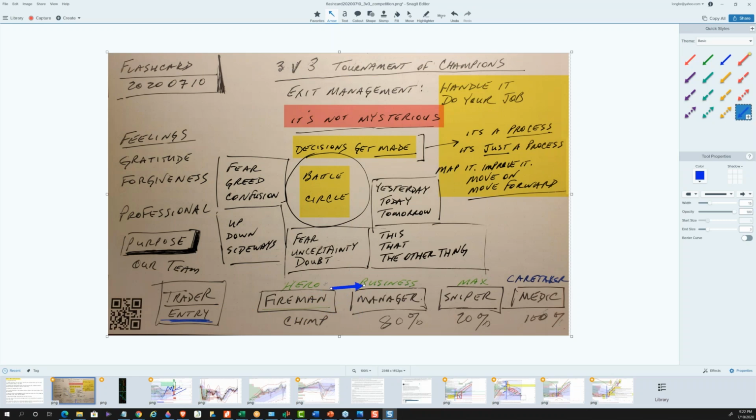And I gave you the long story yesterday about that manager. He is all business. He's our point guard, and running this thing 80% of the time is our manager. And maybe 20% of the time, maybe 1 trade out of 5, maybe 1 day out of 5, we get called upon to need the services of the sniper to really lock in more of the max gains, where we're trying to get just a little bit more. So maybe that only happens 20% of the time. But no matter what we do, when we come off the floor and at halftime, the doc's going to take care of us 100% of our needs, so that when we start the next game, we're fit to fight. We're ready to go.